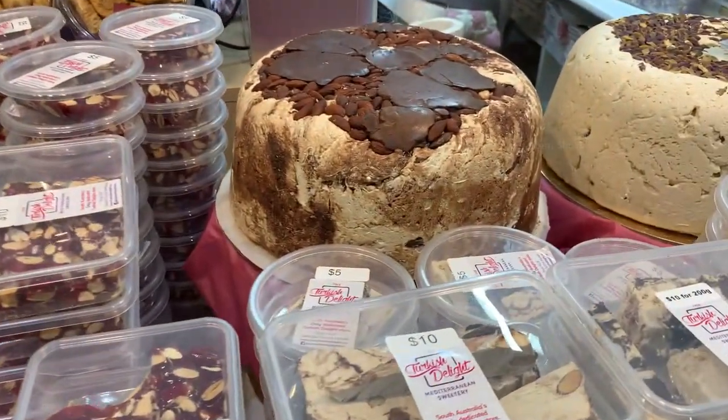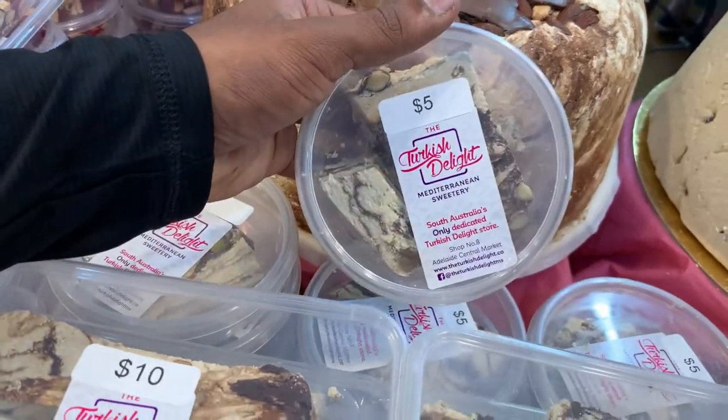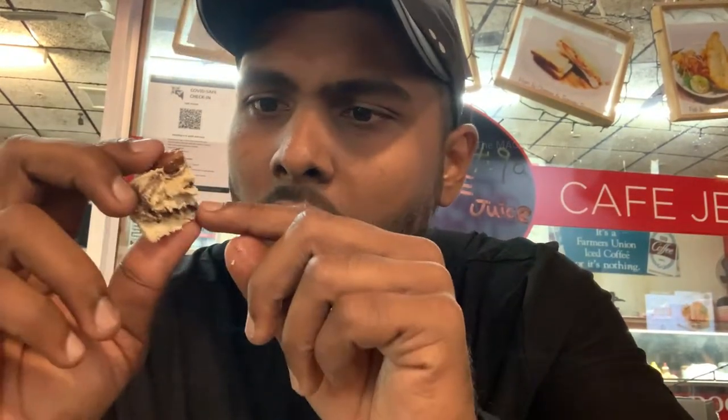I'm going to buy some from here. The shop lady said the chocolate halwa is the best, and I'm going to try that one. This is the chocolate halwa, guys. Let me taste and tell you. This looks cool. The sweet is having almonds in it, and you can see some layers on this sweet. Mm. The halwa is so soft. I can feel the chocolate flavor and it is really sweet, guys.